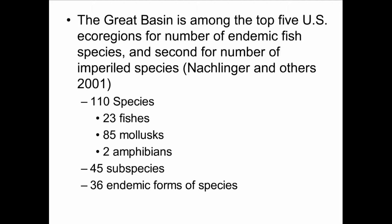Just a quick rundown for what's in the Great Basin. There's 110 species, 23 fish, 85 mollusks, and 2 amphibians. In addition, there's 45 subspecies within the Great Basin. And then there's 36 different endemic forms, something that's the same species or subspecies but looks a little bit different than that same fish found somewhere else.